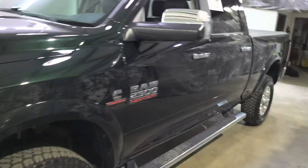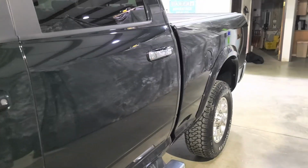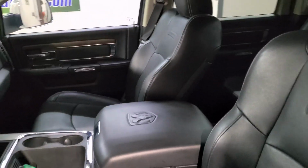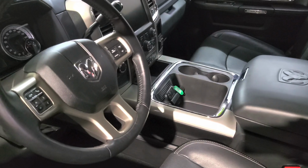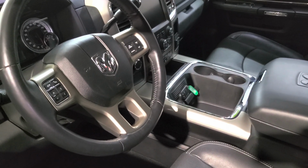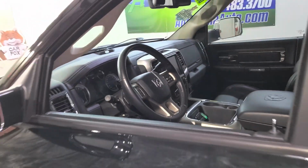Yeah, beautiful truck. Super clean, completely stock. One owner. He bought it in Utah. He moved to Dickinson. Heated cooled seats, heated back seats, Alpine, navigation, remote start, phone hookups. Yeah, it's pretty much loaded up. Got everything but the sunroof. But pretty much all the Laramie options on it.